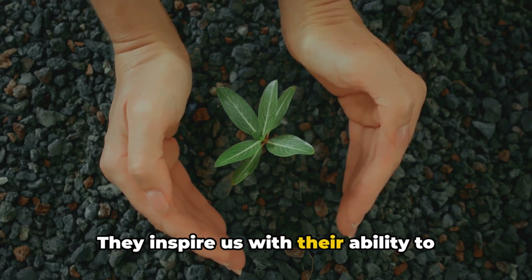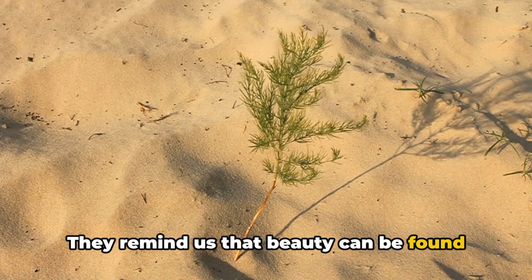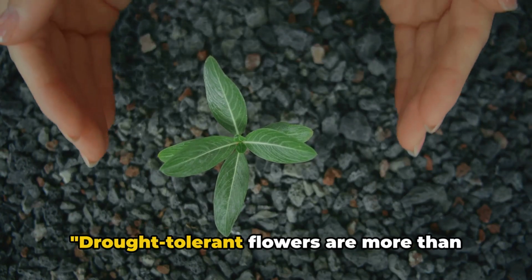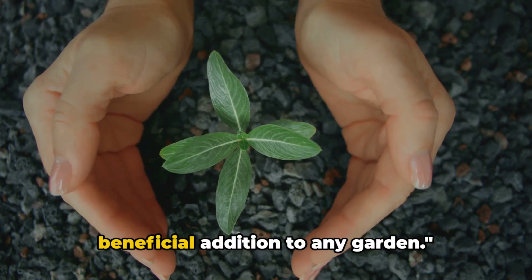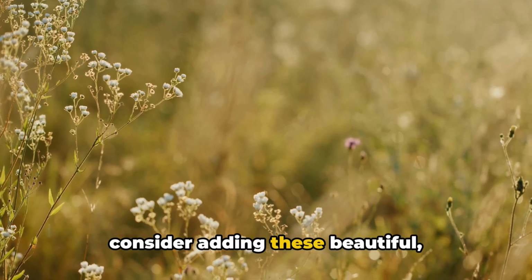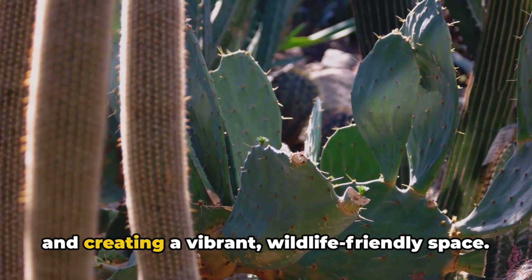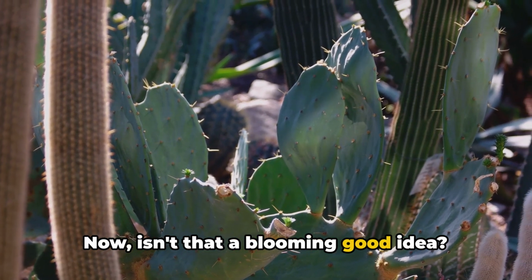Last but not least, these flowers are a testament to nature's resilience and adaptability. They inspire us with their ability to thrive under challenging conditions. They remind us that beauty can be found even in the harshest of environments, and that resilience is a trait to be admired and cultivated. Drought-tolerant flowers are more than just a practical choice. They're a beneficial addition to any garden. So next time you're planning your garden, consider adding these beautiful, resilient, and beneficial plants. You'll be doing your part for the environment, saving on your water bill, and creating a vibrant, wildlife-friendly space. Now, isn't that a blooming good idea?